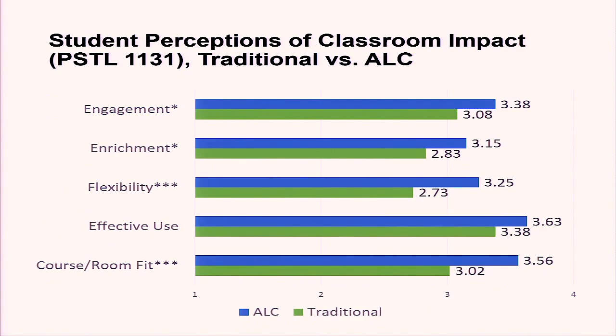Now, we also wanted to examine the impact of the new classrooms on the student learning experience. So we designed and tested a student survey designed to measure the 5 aggregated variables you see on the left here: student engagement, enrichment of their learning experience, flexibility of the space, that sort of thing. And as you can probably see, the blue bars representing the ALC section, the green, the traditional section, students were pretty positive on average about their experiences in these rooms, significantly so in most cases.